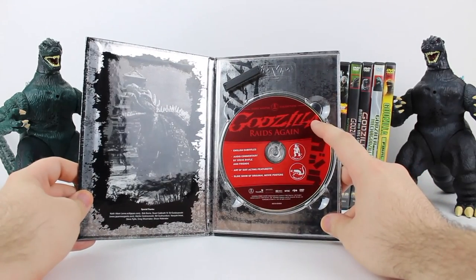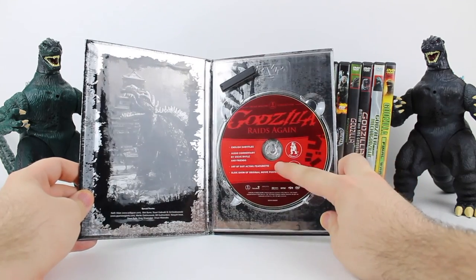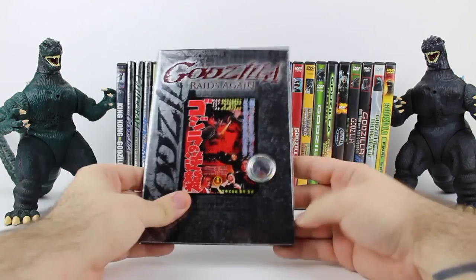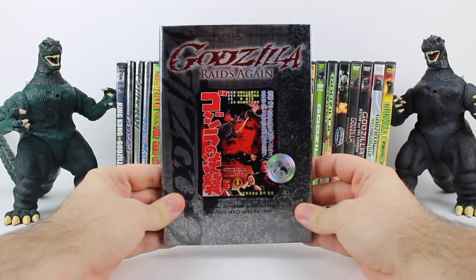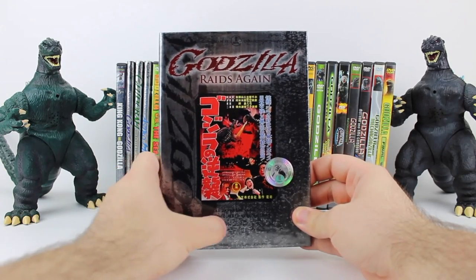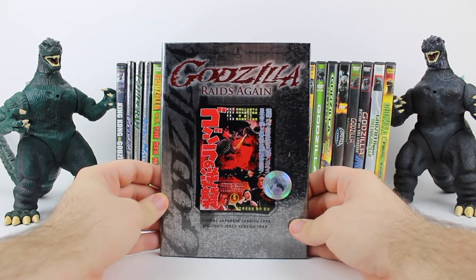I mean, you get the original movie, you get an audio commentary, you get the Art of Suit Acting featurette, which is one of my very favorite Godzilla featurettes ever. And I just like the way that the packaging was designed. Yeah, it says right here, original Japanese version 1955 and the English dubbed version 1959. Very cool stuff. Very, very cool stuff.